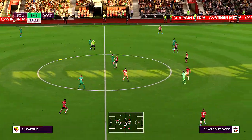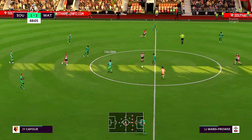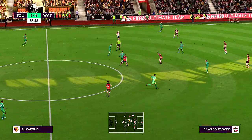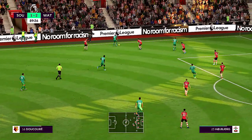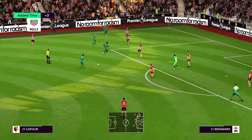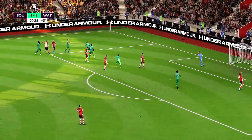And here we are with just 3 minutes remaining. Here's Doucouré. Etienne Capoue. Abdoulaye Doucouré. He fancies his chances in getting past these players. Now the possibility for a cross. And shoots! And he scores!